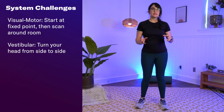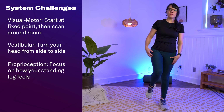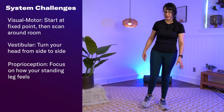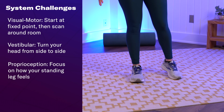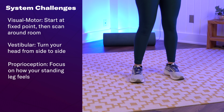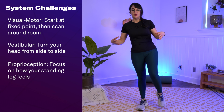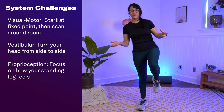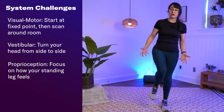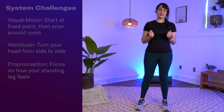So the focus is, as you shift weight, you really want to take a moment and feel your standing leg. The leg that you are standing on, you're probably going to start to feel that ankle shift around and shake. That's perfectly fine. It's doing what we want it to do. But I really want you to focus in on that feeling, because often what's lost after a stroke is the ability of the brain and the body to communicate effectively. So part of that is bringing attention to our brain-body connection.